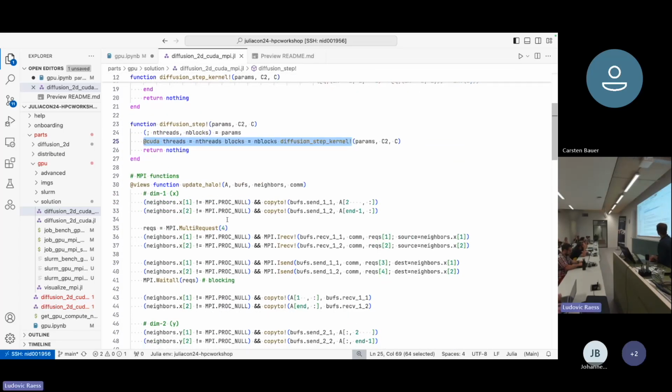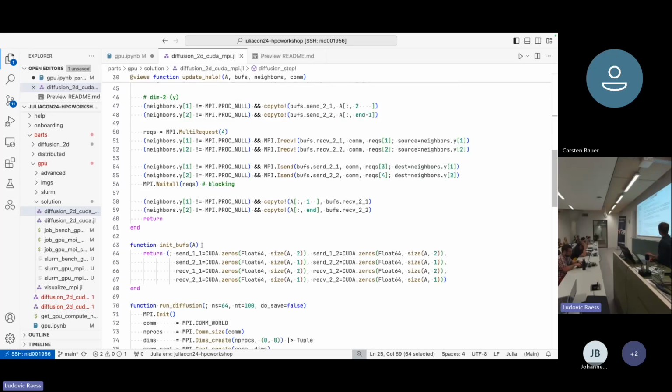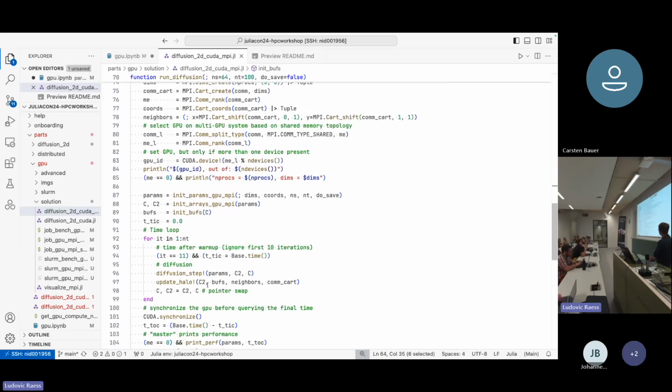And the nice thing is that our update halo is literally unchanged, meaning that now A will be GPU arrays and buffers need to be GPU arrays or vectors. So the only change is in the buffer, where instead of initializing zeros, I initialize vectors of zeros on the GPUs with correct precision. And that's it. Then I can pass GPU arrays to my update halo, and this GPU-aware MPI would know where to fetch the data to send it, and it would directly send it from one GPU to another GPU without making a copy on the CPU and then doing CPU-based MPI, like it used to be done, not so long ago.